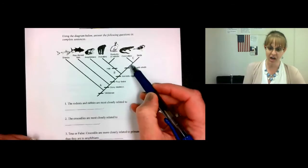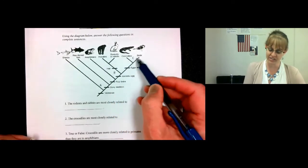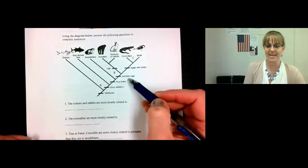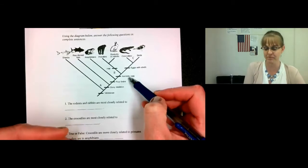When it branches off, only these 2 have hair, and only these 2 have an egg with a shell. An amniotic egg is an egg that might develop outside the body, but might develop inside the body. For example, an egg and sperm.